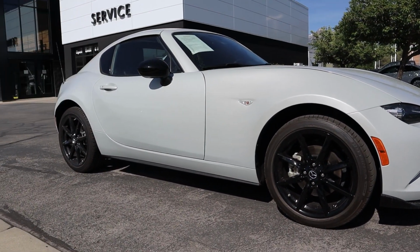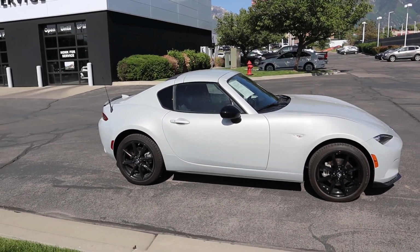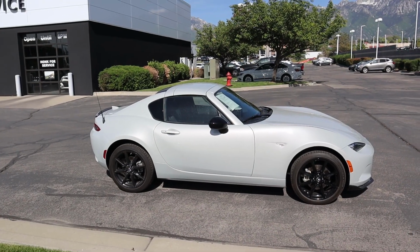And then they have the black accenting on the mirrors as well. And this is where you can really tell that this is an RF from the side angle, and it just looks so much better compared to the soft top.